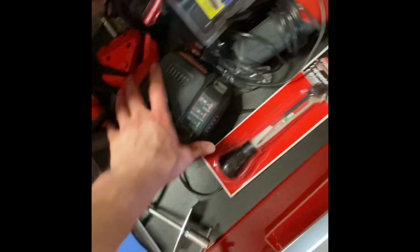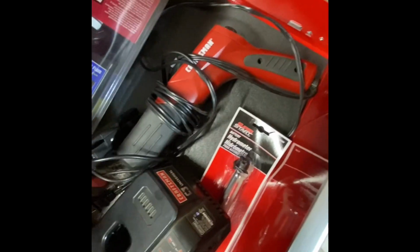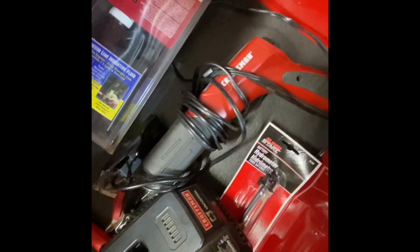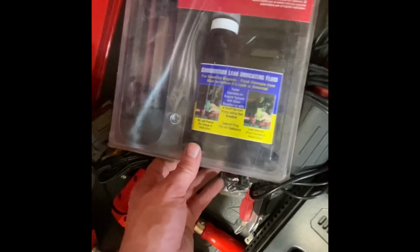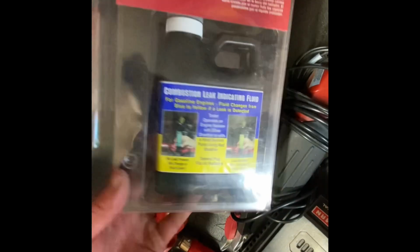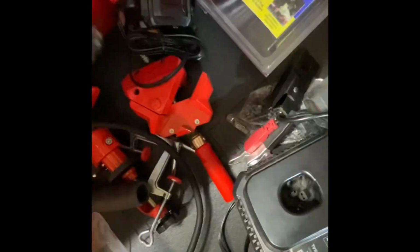This thing has lasted forever too. That charges all my Craftsman batteries. This is for testing your battery fluid. This is for older cars for setting the timing, cars before '96, and they still have distributors. This is pretty useful as well if you need it. Check for a blown head gasket.